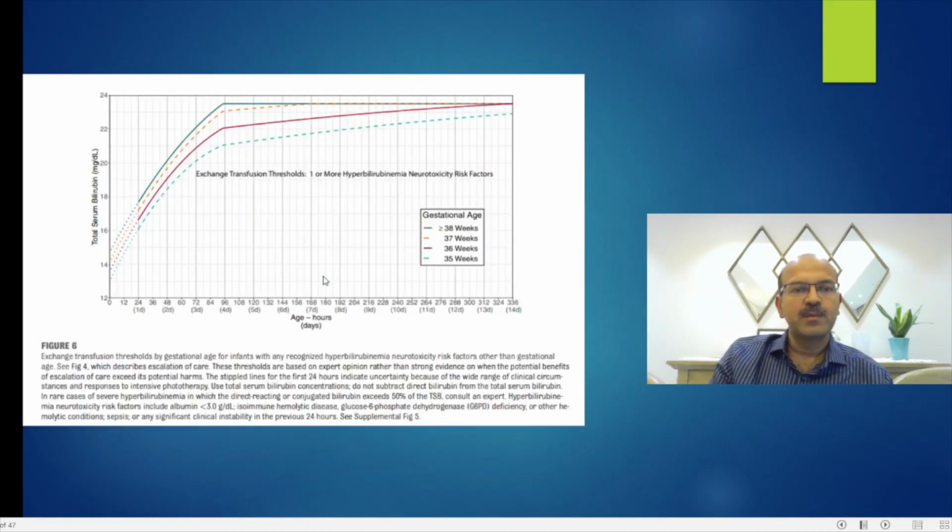So one more point about the exchange transfusion is that we should be targeting 40% hematocrit so that there is more albumin and less red blood cells which can bind the bilirubin better, because the purpose of exchange transfusion is for the bilirubin to be bound by albumin and removed when you are removing it.